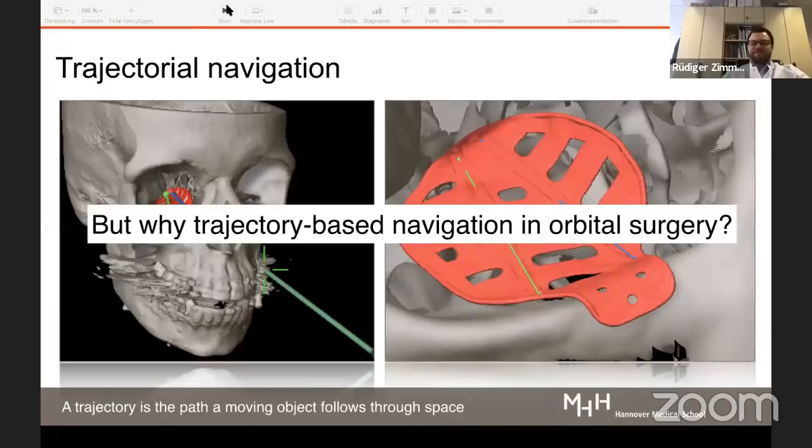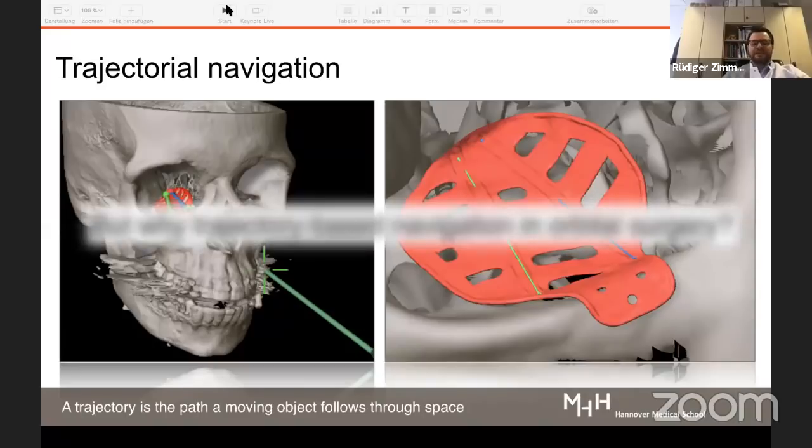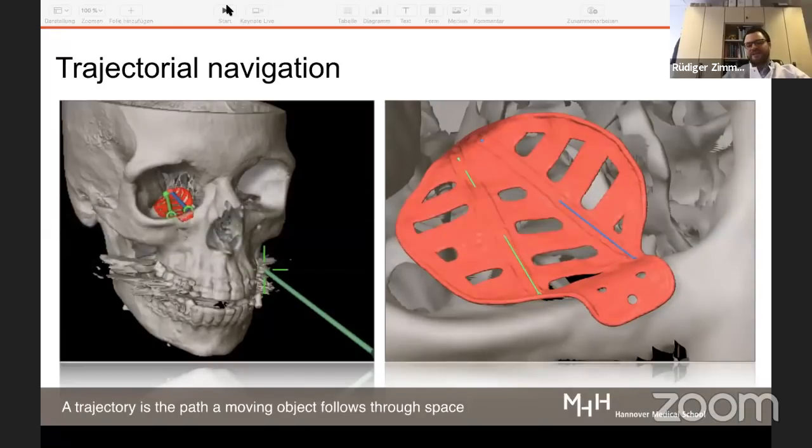And this makes the patient-specific implant more than just a plate. It makes the implant functionalized. So we can put information into the implant, for example, for navigation, that helps us insert the implant even more precisely. And this is the next step of individualization. So we can see these tracks in the implant.